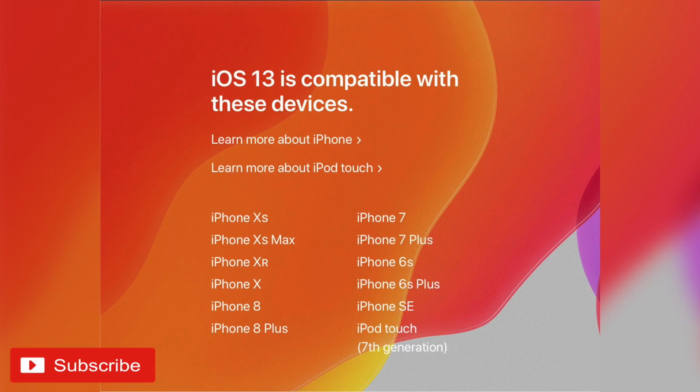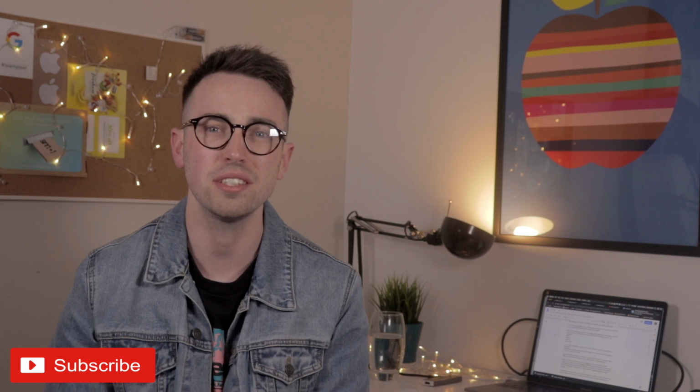So iOS 13 will be available to all A9 devices, so that means everything from the iPhone SE all the way up to the XS. But if you are on the iPhone 5, then unfortunately, no iOS 13 for you.